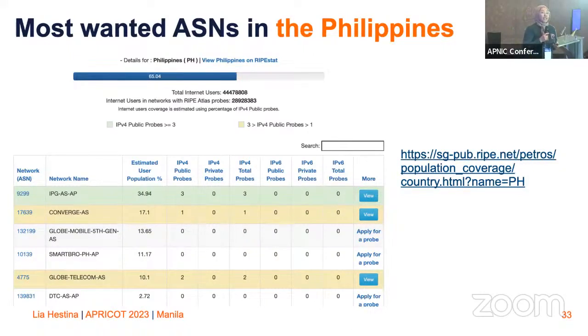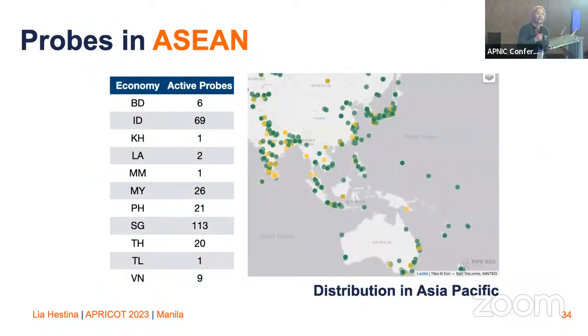On this website, this is an eyeball network. If your ASN is listed here and it's still yellow or white, talk to me. Maybe you can host RIPE Atlas in these locations. You can change the country code to your own, and then you'll see if your ASN is listed here. And this is how many probes are right now connected in Southeast Asia. There's not that many. We could really use some help with deploying probes within Southeast Asia, except for Singapore, where we have very good coverage.